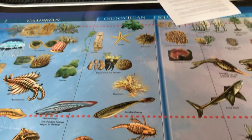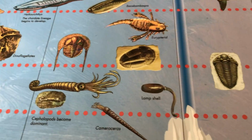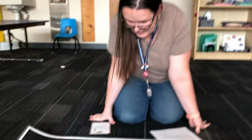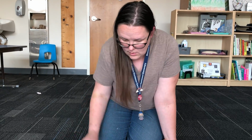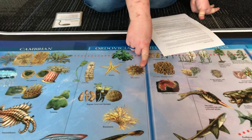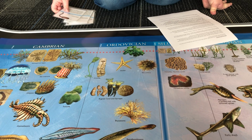Shelled animals at this time became more prominent as the calcium from dying trilobites here was eaten by many marine animals who processed it into shells of many shapes and sizes. So the first clam appeared at this time, also starfish and sea urchins, and the nautiloid.